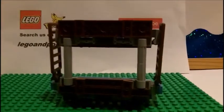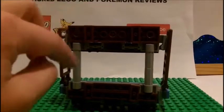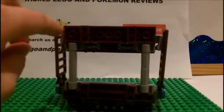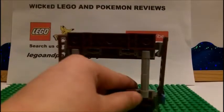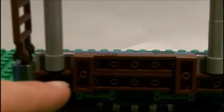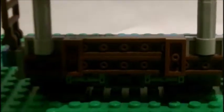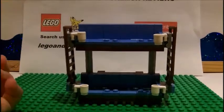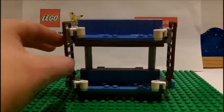Then the back of the couch is where it all gets supported. I just knocked the camera over. Sorry. You can see some 1x2s, some 2x12, I'm pretty sure. And then you got some more 1x2s, another 1x2, a 1x6, and a 1x12. So very nice. And then you got some support beams on there, some Technic axles on the sides. Sorry about that little cut in the video. I accidentally pressed the pause button instead of the zoom in button. So anyways, these can come down like so.